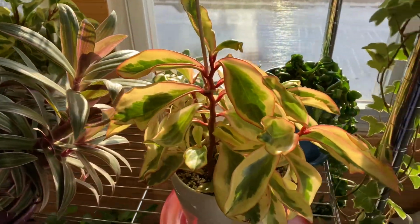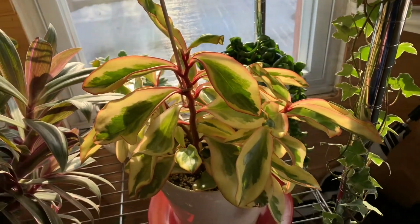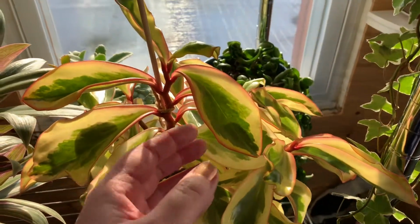And then here, to the right of that in the front, is my Peperomia clusiifolia, or Peperomia Jelly, or Ginny. She's a pretty one as well.